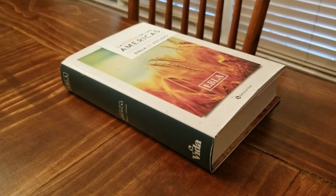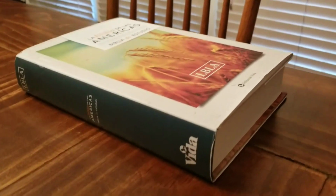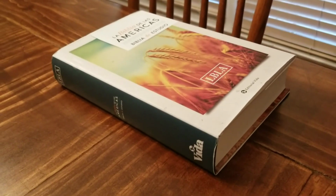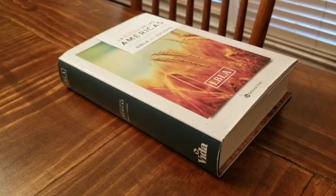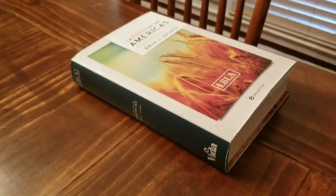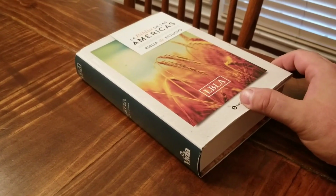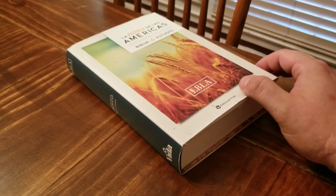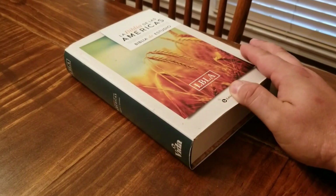Bravo! This was sent to me by Foundation Publications, but you can see it was produced by a company called Vida. I assume that Vida is a sister company, maybe, that's producing this for Foundation, maybe. Anyway, this is the hardcover edition. These come in two. The only ones I found is a hardcover and an imitation leather. The hardcover it lists for $45.